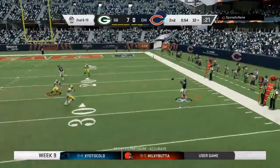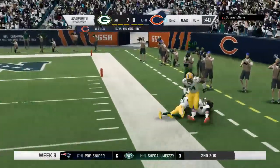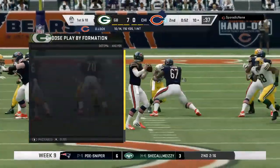Back to the air on 2nd down. It's Locke, and that one's complete to Gurley. 22 yards on the catch and run, a first down.